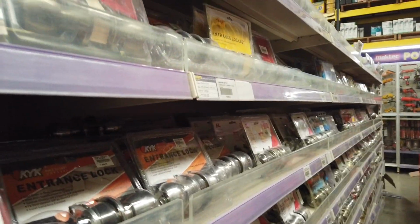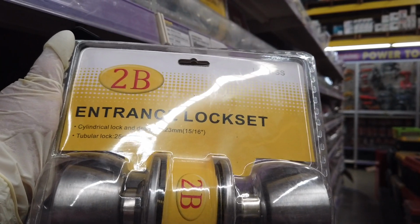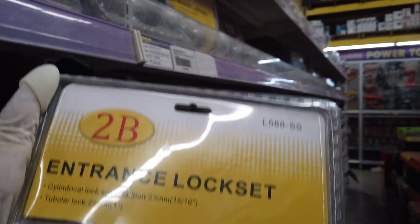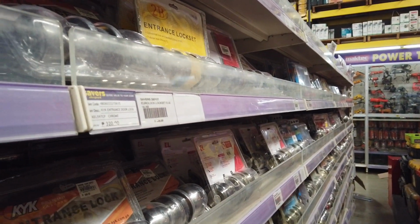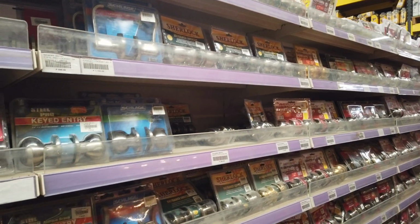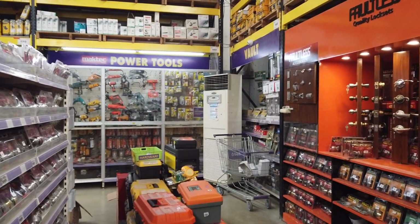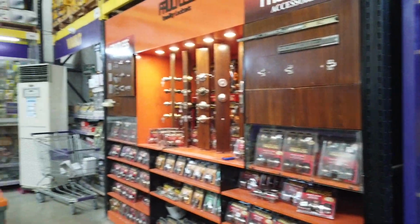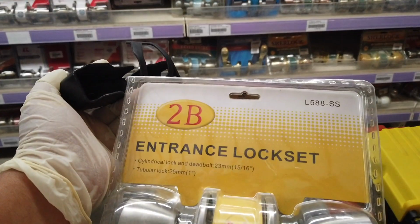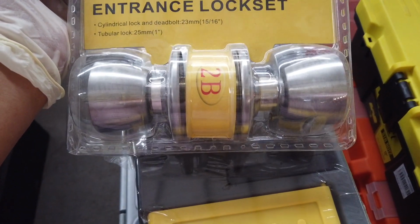I'm looking at door locks here, and the cheapest I find is this one at 180. But I'm not sure about the thickness. Tubular lock, an inch thick. So I'll just have to buy one to try, and anyway it's only for the main door. A lot are more expensive, like 400, 800, even over 1,000, especially this one here, the Faultless and Sentry, the branded ones. But it's only for the budget bungalow, so I think the cheap ones like this, 180 pesos, will do. The next one up is 279.